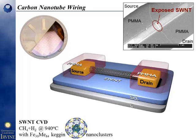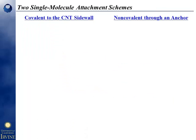So you can think of this as a transistor that's about 1 nanometer wide and a few hundred nanometers long, exposed to the environment, the air or water or whatever liquid you might dunk it into. And the advantage of the PMMA or the other passivation is that the rest of the circuit doesn't short out when I put this into a drop of blood, say, or a drop of some other electrolyte.